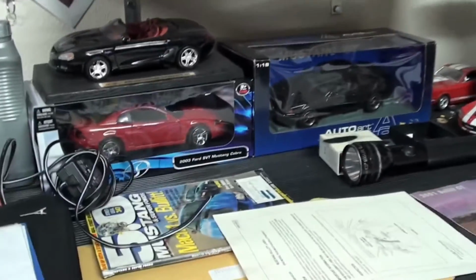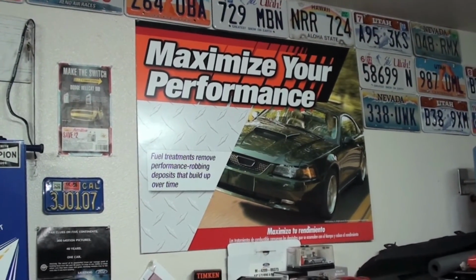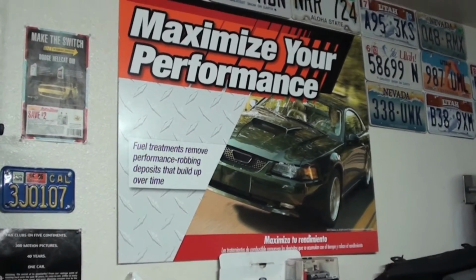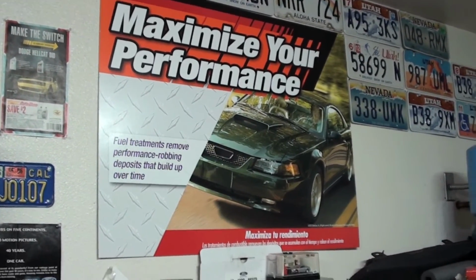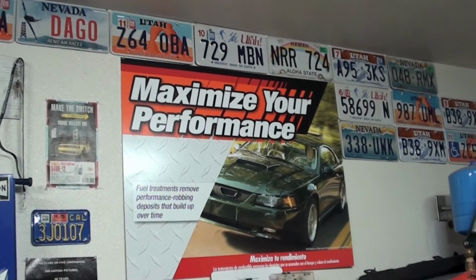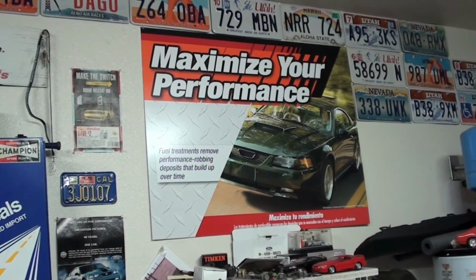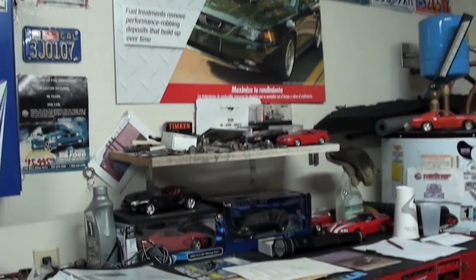One more thing that I thought was really neat that I'd like to share is this poster that came from AutoZone. I went into AutoZone one day and this poster was hanging up at the end of the aisle, and it wasn't supposed to be up anymore. It's actually a really old poster, and I was shocked to see a Bullitt on the poster, and they said I could have it if I came back later. So I came back a few times and they said they weren't done with it yet, but finally I got them to give it to me, so I thought that's pretty cool.